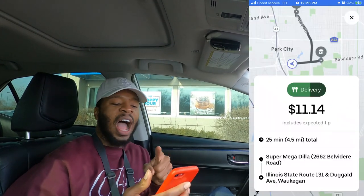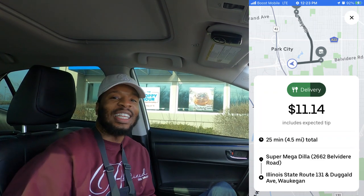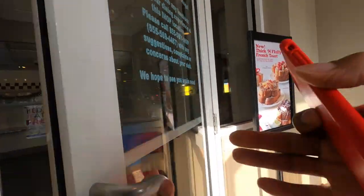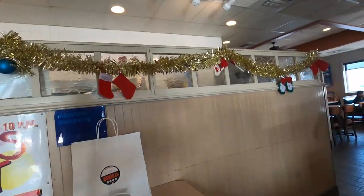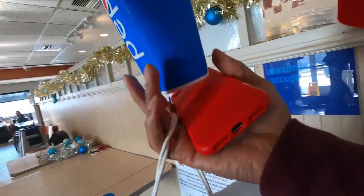Order number four, we're here to pick up some more dough. IHOP, 4.5 miles for $11.14. We about to get this green, let's go. Here at IHOP, hope they got this order ready so we can keep it steady, double back if they let me. You know what I'm talking about? Oh, it's looking like they got us ready right here. How you doing? I have a pickup for Michael C. Thank you very much, sir. You have a great day. Let's go.